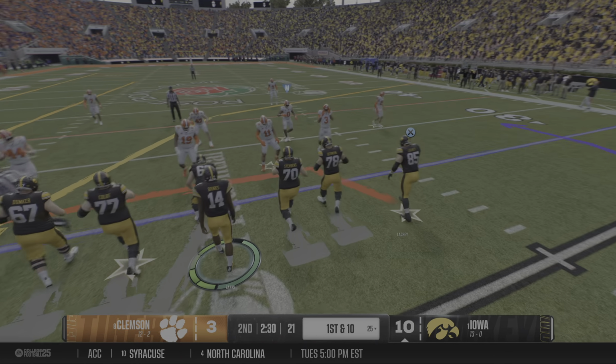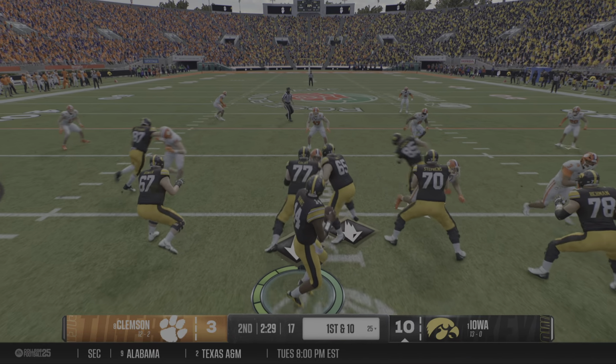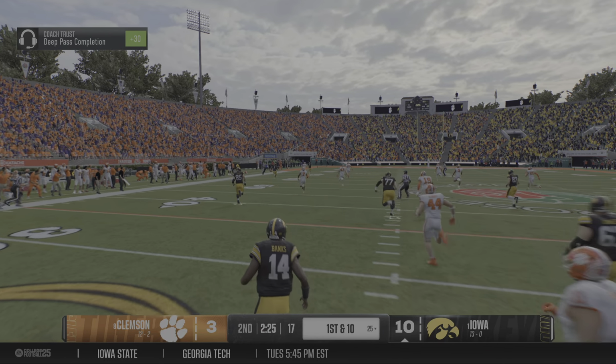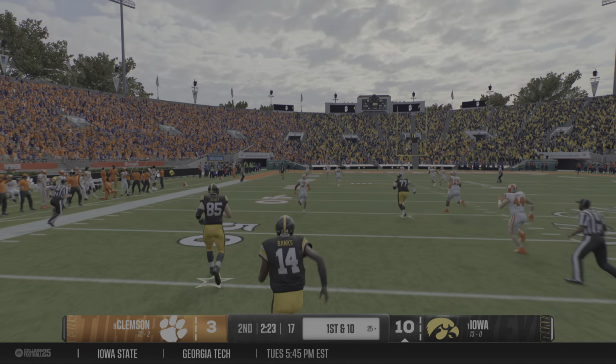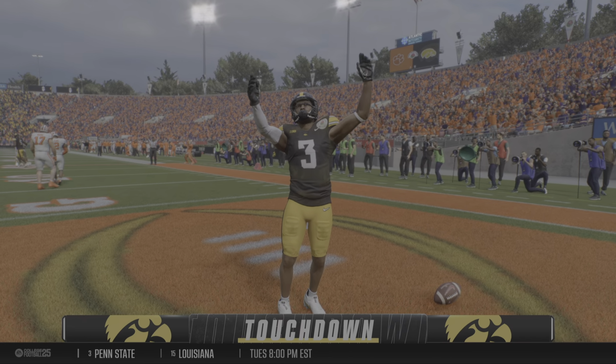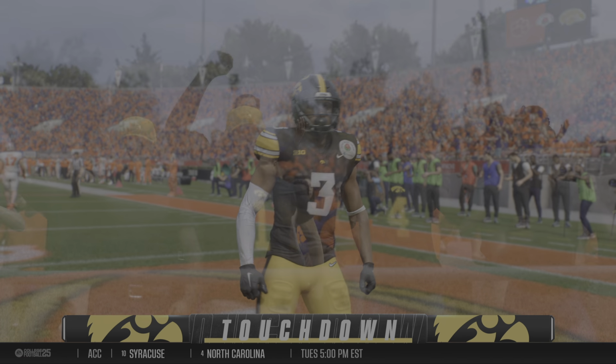And the Hawkeyes offense is back out on the field. They're coming off a quick three and out. So looking to put something together on this drive. Look a little more urgent. Oh, and he's in the clear down the left side. Can they catch him? Crosses the 10. They could not stop him. He's in. Touchdown, Hawkeyes.